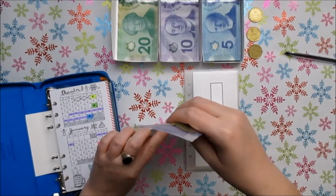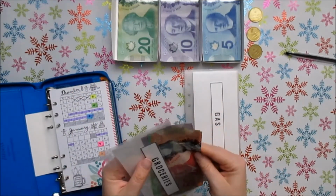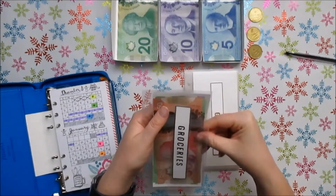Also, if you're wondering where I got my envelopes from, they're from Millennial Planning. I bought them from her store.